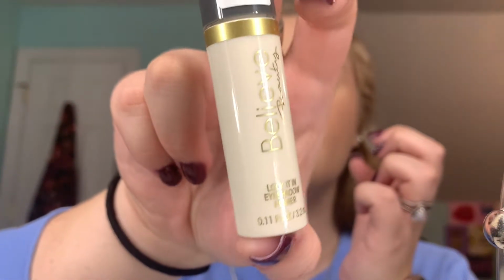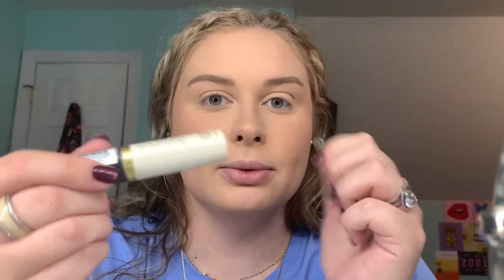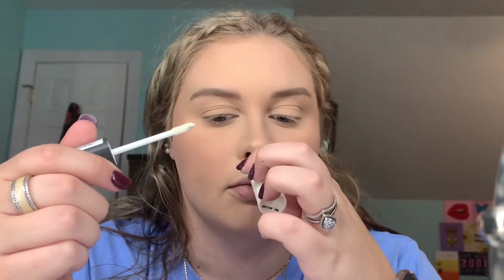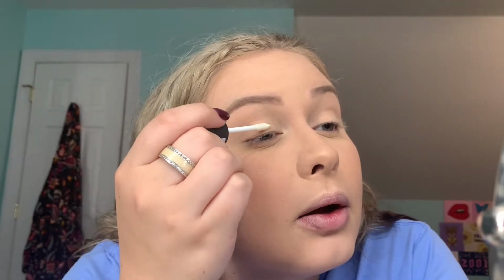This, never used it before. I normally do not prime my eyelids. I just use foundation or concealer and then set it. But they had this Lock It In eyeshadow primer. So I got translucent, and they had another one that was like universal or something. I don't know. So I'm gonna try this, but I already put powder and everything else on my eyelids, so I'm not sure how this is gonna go on my eye.